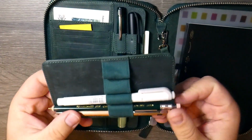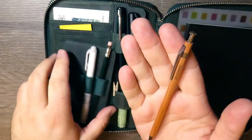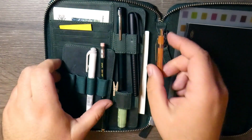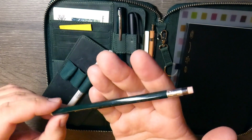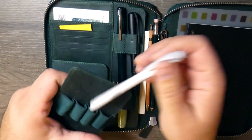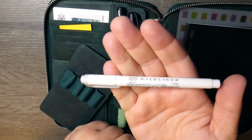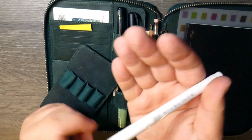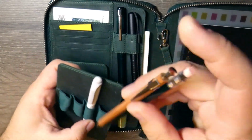So we have here the removable pen pocket. I have a Delfonics wooden ballpoint pen in here. I just was going for this nature feeling, and I love the way this smells and feels because it's that natural wood. And then another pencil, or this is a pencil, yes, from Oto, that looks like a wooden pencil, and it's green. And then a gray Mildliner is something I pretty much always have on hand because they're so useful both as a highlighter or just a marker. So I keep those in there.